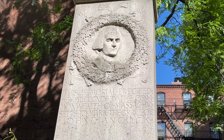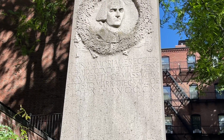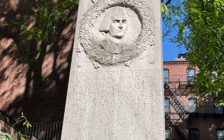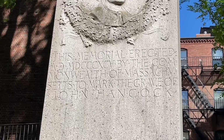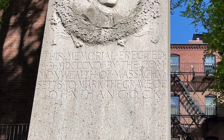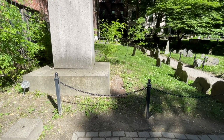The inscription is pretty faint. I don't know if you can make it out, but it says, "This memorial erected and..." Can't quite make that out. Erected by the Commonwealth of Massachusetts to mark the grave of John Hancock. I think that's a date. Erected, and it's a date in Latin. But there you have it. He's right there.